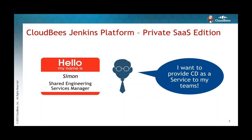Simon is the shared engineering services manager in an organization. Maybe some organizations call this team the central DevOps team, right? So there's many organizations now setting up these teams. And their primary job, so Simon's job and his team's job, is to essentially provide continuous delivery as a service to the organization, right? So how would Simon go about this today, right?